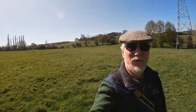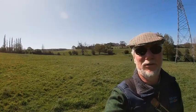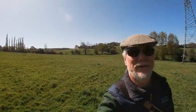Footpath that we've not been on before. We're going up onto the top of the hill to find some bluebells that we've been told are in that clump of trees on the summit. So let's see what we can find.